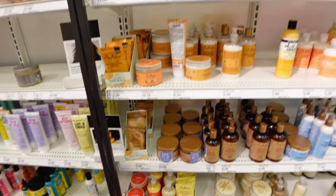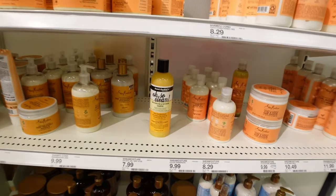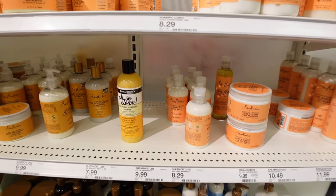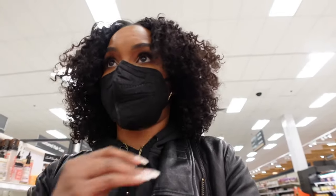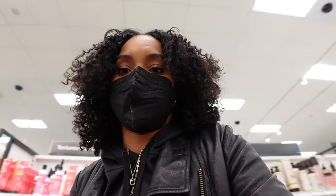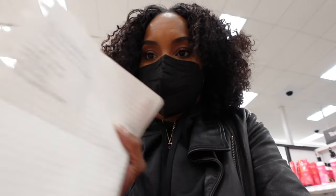When I tell you the girls buy up all the Shea Moisture mousse, I'm telling you. Where is it? Where is the mousse? Always looking for the Shea. Oh, girl, the curls look a mess from the front. I'm always looking for the Shea Moisture coconut and hibiscus mousse, but they are always out of it. It's so annoying. Anybody else do paperless like me?